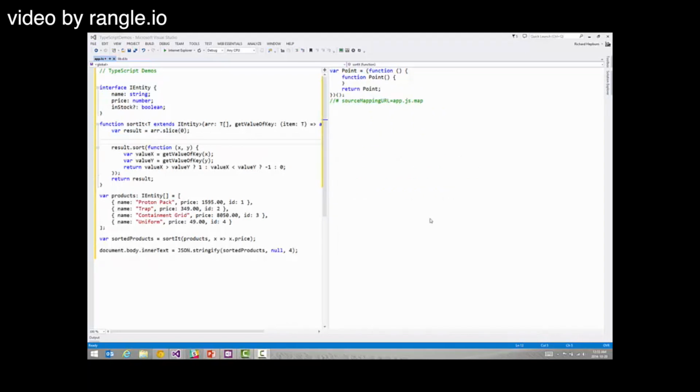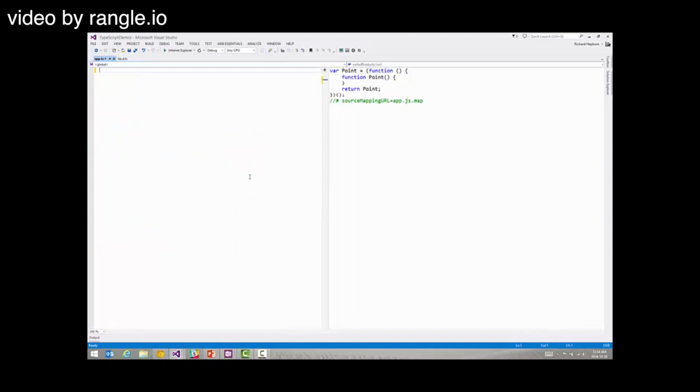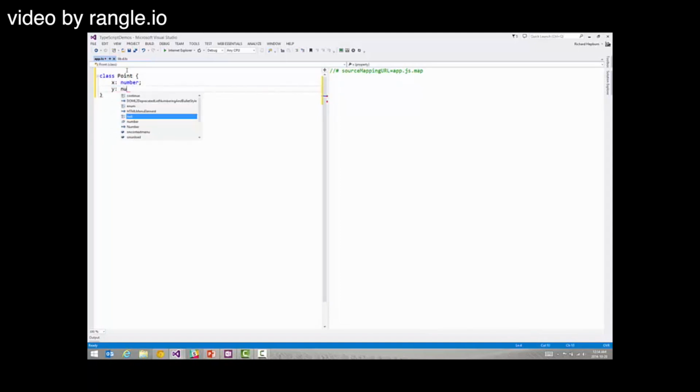All right, let's take a look at another feature that TypeScript adds, which are classes. So let me just clean up the code here. We don't need that anymore. Let's go and add a new class. Let's call this class Point. Add two properties, an x, which is a number, and a y, which is a number. Okay, so we've got a Point class with an x and a y coordinate.